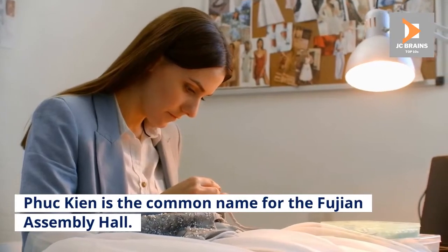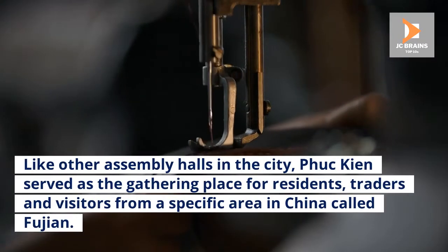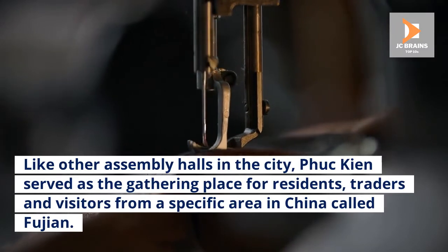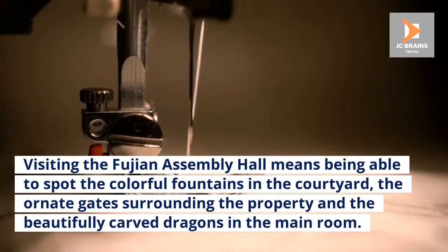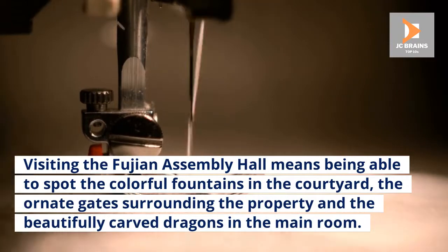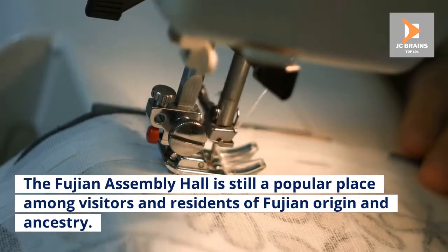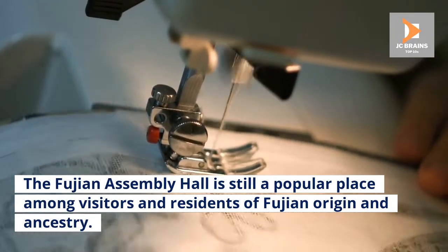4. Fujian Assembly Hall. Thuc Kien is the common name for the Fujian Assembly Hall. Like other assembly halls in the city, Thuc Kien served as the gathering place for residents, traders and visitors from a specific area in China called Fujian. Visiting the Fujian Assembly Hall means being able to spot the colorful fountains in the courtyard, the ornate gates surrounding the property and the beautifully carved dragons in the main room. The Fujian Assembly Hall is still a popular place among visitors and residents of Fujian origin and ancestry.